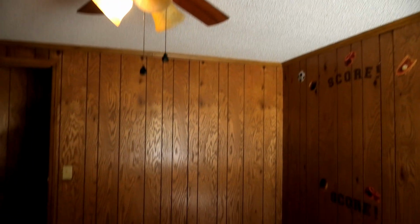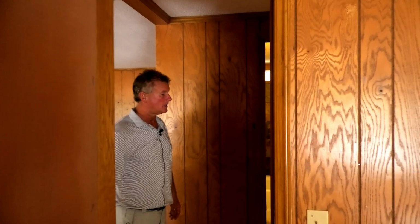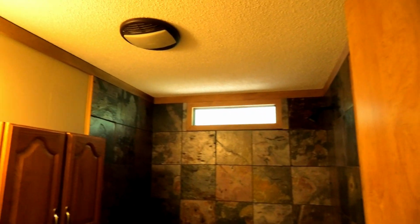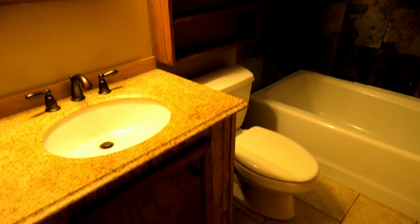Ceiling fans in the bedrooms, carpet flooring. Again, on this side, you got the tub shower combo. The tile goes to the back bedroom. Same thing, a bedroom with a cedar roof-lined closet.